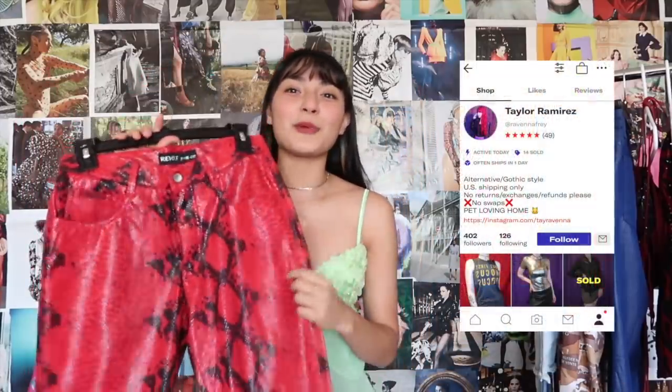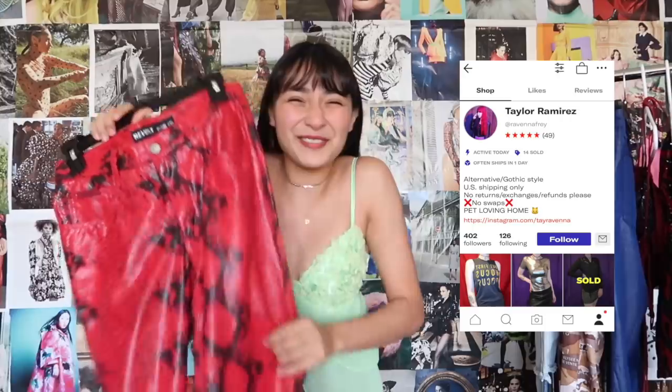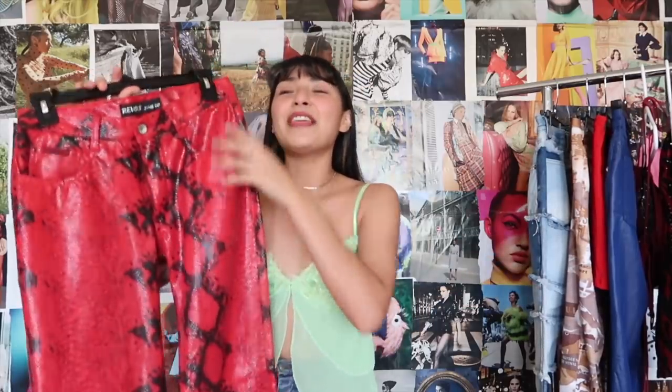But for now, I have these red ones, and cool story, these originally belonged to Bella, internet girl on Depop. So the buyer that I bought them from purchased them from Bella, and they didn't end up fitting her, so I snatched them up real quick.